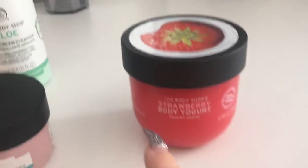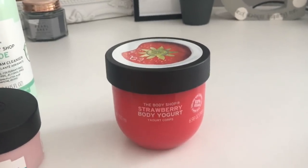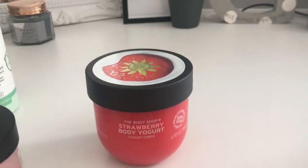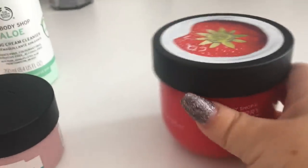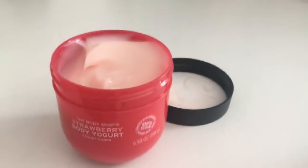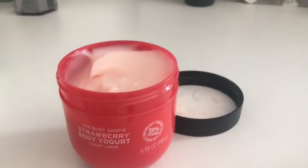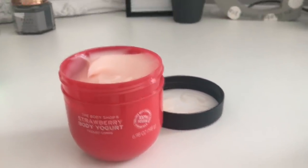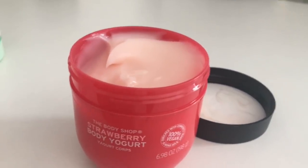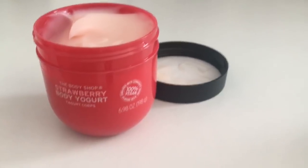Oh my god. Now, I don't normally like strawberry scents, but this reminds me of my childhood, and the scent is insane. It is so amazing, and look at it. It's massive as well. Like, doesn't it look like an actual yogurt? Like, I love the idea of it, and this is amazing. Again, I tried a bit in store, fell in love, and I thought, you know what? I have to get it because it's so gorgeous. If there was a smaller version right now, you would actually die. Like, this smell is insane. Like, I can't get over it.